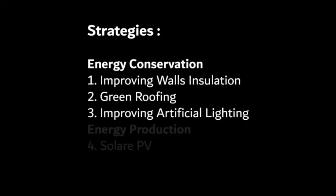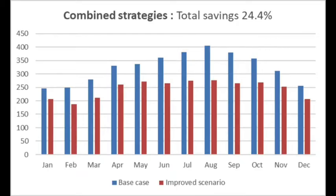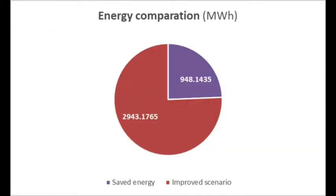The following graph represents savings from all 3 energy conservation strategies combined. Saving now is at 24.4% of annual consumption. This represents 948 megawatt hours saved.